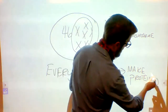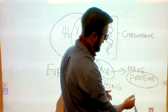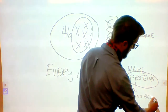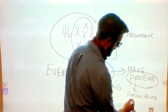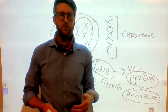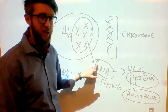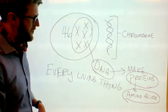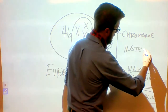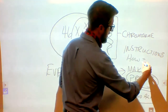But proteins themselves, if these are the building blocks of your body, well, then what are the building blocks of proteins? The building blocks of proteins are amino acids. Okay, these are the building blocks of proteins, which are the building blocks of your body. And how do you know which amino acids to make? Well, that's where DNA comes in. DNA holds the instructions on how to make proteins.